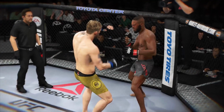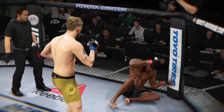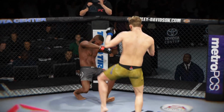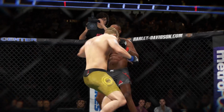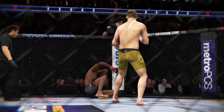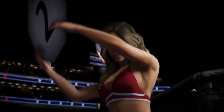Here's a vicious kick that results in a knockdown. Let's take a look at that again here. Let's take a look at it from a different angle. Brittany Palmer here doing her thing as usual.